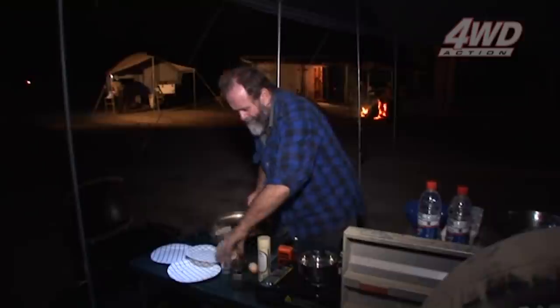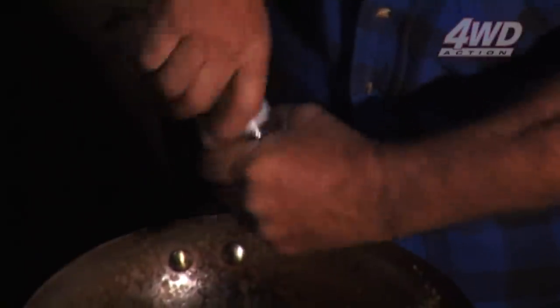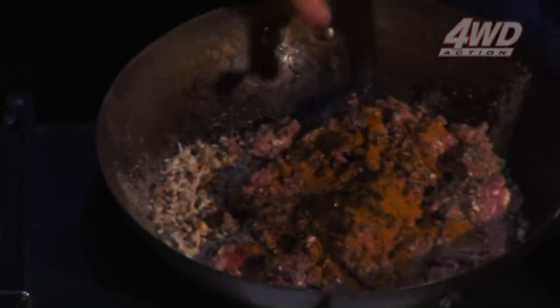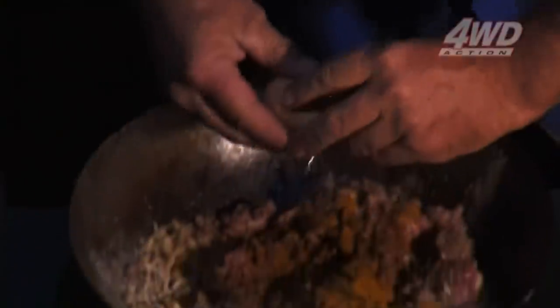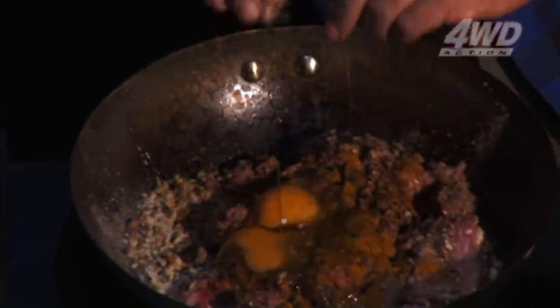There we go, a fair bit of pepper. Oh, I know the salt did. Look at that. That's all right, salt's bad for you anyway. We'll forget about that. We'll compensate by adding more Worcestershire sauce than normal. Any sauce is going to be loaded with salt. That's what it's all about, getting the salt balance right. And then we'll add a couple of eggs. Bingo. And his little sister, Dingo.